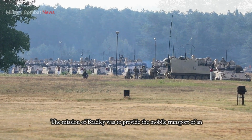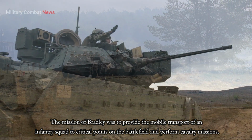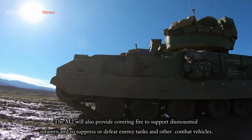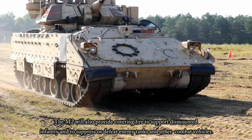The mission of the Bradley was to provide the mobile transport of an infantry squad to critical points on the battlefield and perform cavalry missions. The M2 will also provide covering fire to support dismounted infantry and to suppress or defeat enemy tanks and other combat vehicles.